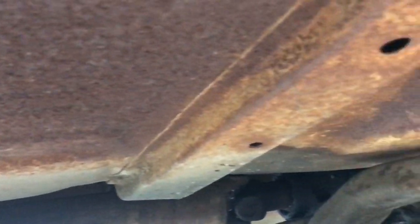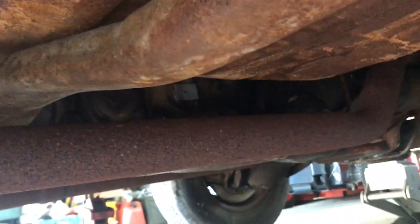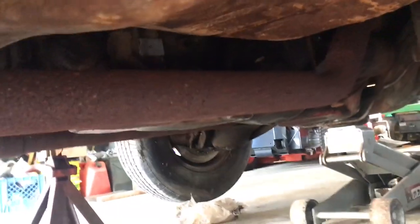You can see the floor pans, which are definitely repairable. I don't see rust to a certain level to where it would require cutting the floor pan. And the original transmission is in this car as well.